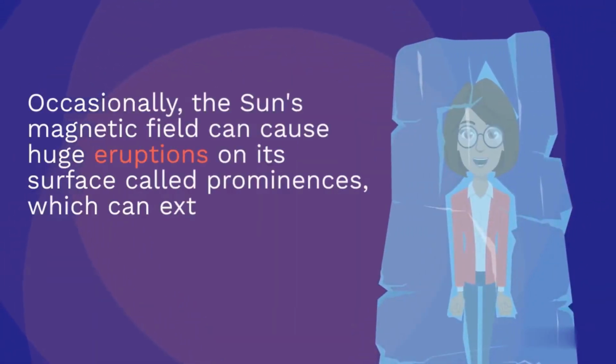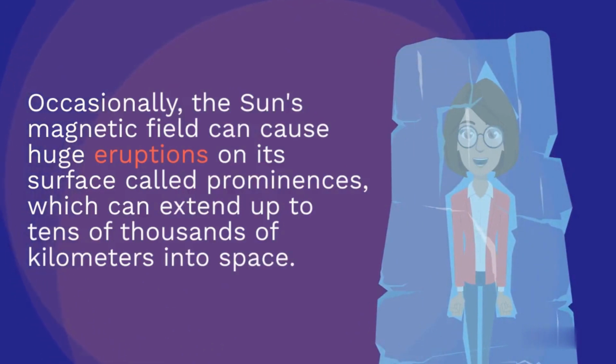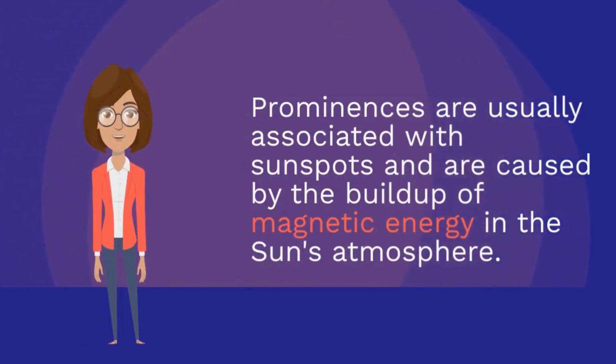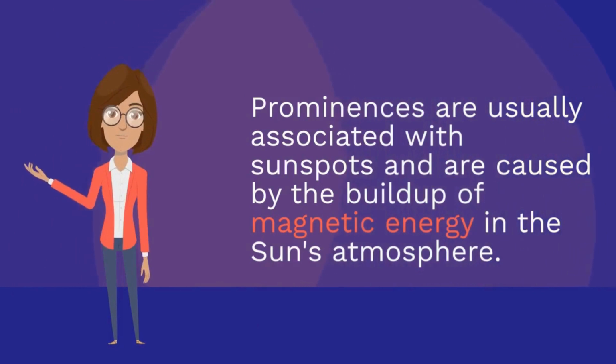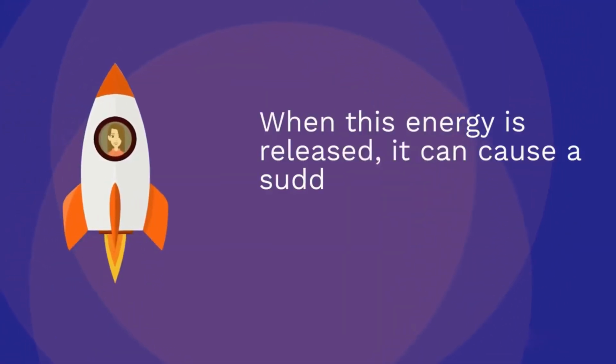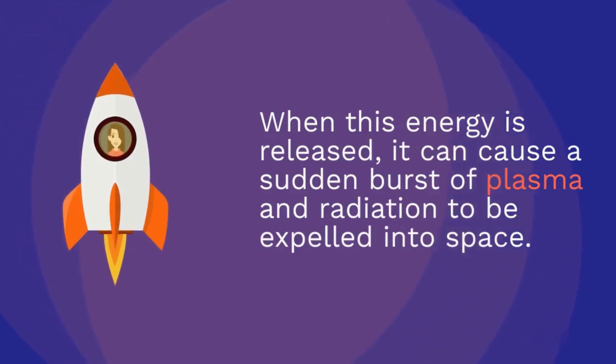Occasionally, the Sun's magnetic field can cause huge eruptions on its surface called prominences, which can extend up to tens of thousands of kilometers into space. Prominences are usually associated with sunspots and are caused by the buildup of magnetic energy in the Sun's atmosphere. When this energy is released, it can cause a sudden burst of plasma and radiation to be expelled into space.